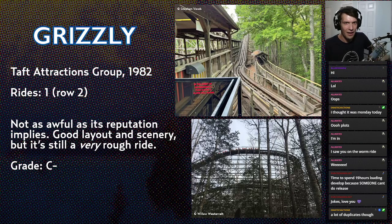I thought I read that they recently retracked some of it, but it was still very bumpy, very rough, thrashes you around again like Racer does. But it's got a better layout at least. It's cool to go back in the woods. But other than that, pretty standard wooden coaster, double out and back layout. Not a lot to say about it.